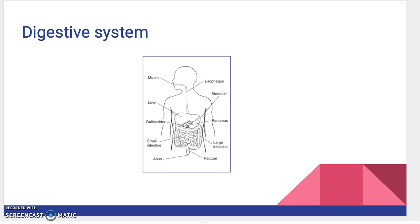Next is absorption, and this is when the food has been broken down, the nutrients are taken from the food and the useful ones can be taken by the body and be used. Finally, excretion. This is when the waste product which the body cannot use from the digestive system is got rid of through excretion out of the anus.